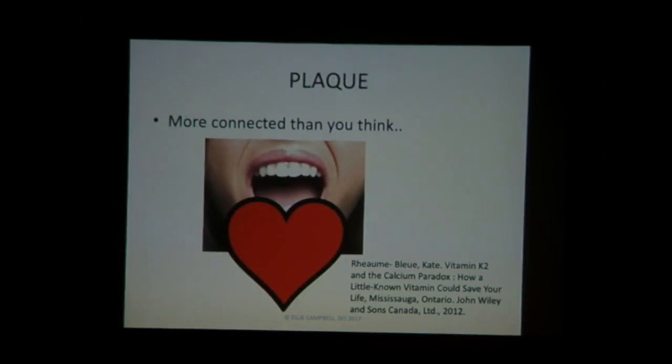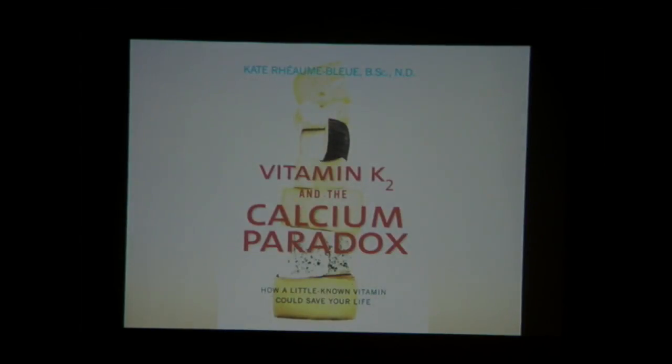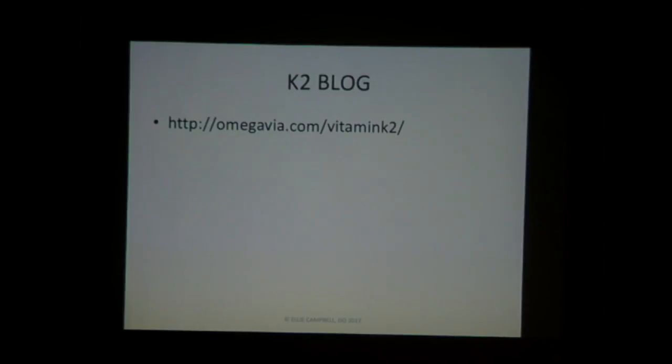And if you're interested in learning more about vitamin K2, one of the regional experts is from Toronto, Canada, Kate Rheaume-Bleue. And she has a book, Vitamin K2 and the Calcium Paradox. It's an easy, quick read, and it really pulls in a lot of the science. I think it's a good resource for you to have. She has a lovely blog as well.